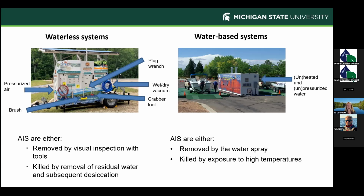So in this case, you will have water that's available to spray on the boat to actually wash down the boat and the trailer. That water may be heated and it may be under pressure. And in this case of water-based systems, those invasive species are removed either by the water spray, they're physically removed, or they're actually killed by exposure to high temperatures. So we looked at all of these different kinds of systems. We also looked at the kinds of outreach and education that can be done to encourage people to use it. So we're going to dive into all of that today.